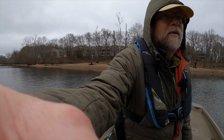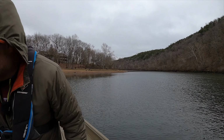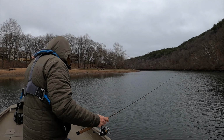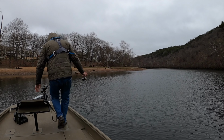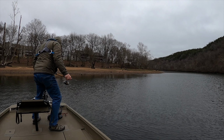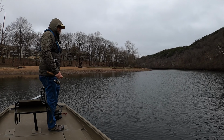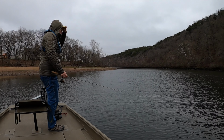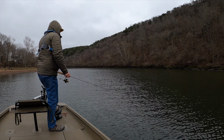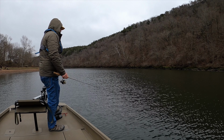So I threw at them a little bit with a little 32nd ounce olive jig, and I got them to chase, but I purposely didn't catch anything because I wanted to catch them on camera. I'm not sure what the visibility up here is. It's not as bad as down lake, that's for sure.